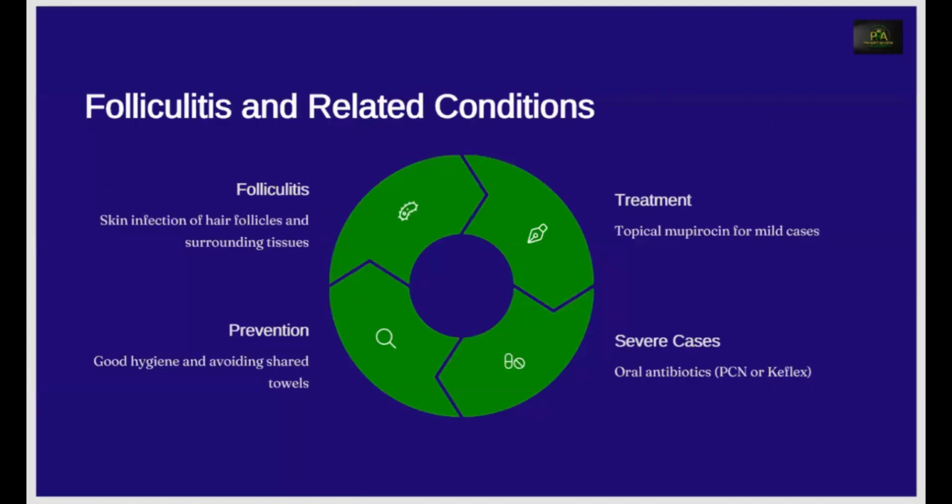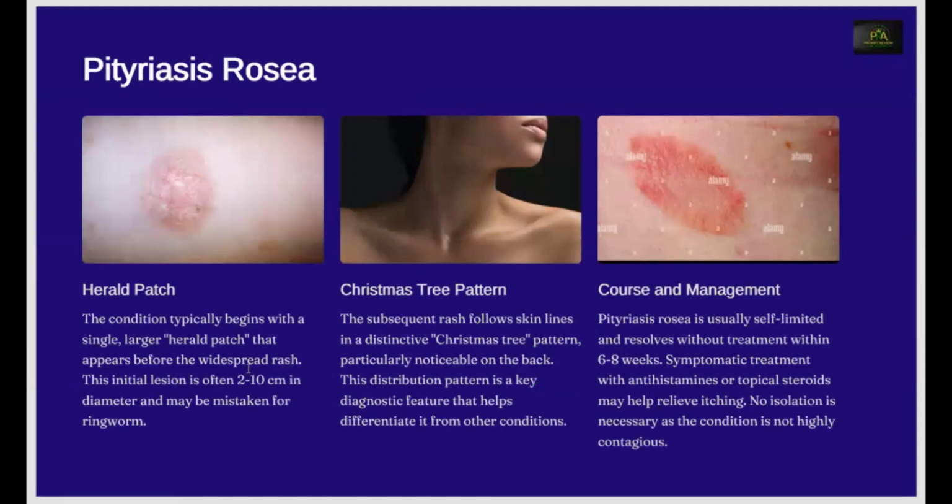We have folliculitis. Folliculitis is a skin infection of the hair follicles, and we treat it with what? Keflex. We have talked about pityriasis rosea, the Christmas tree pattern.